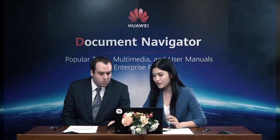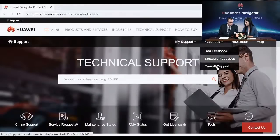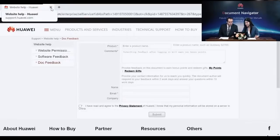Sure. You're always very welcome to give your feedback or suggestions through multiple ways. In the first way, you can send us emails through document@huawei.com. And the second one, you can find a feedback button here at the homepage. You can email us or send us feedback from here. We will reply to you within 2 days and give you a solution within 10 days.